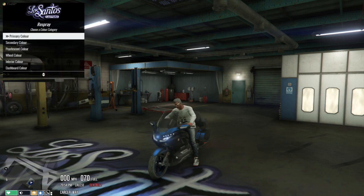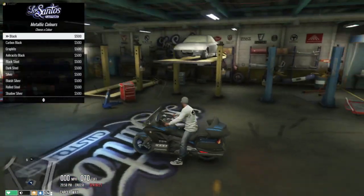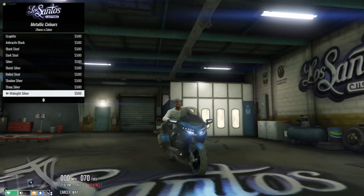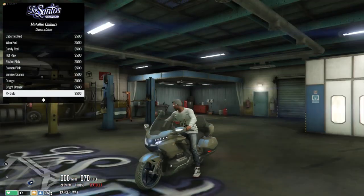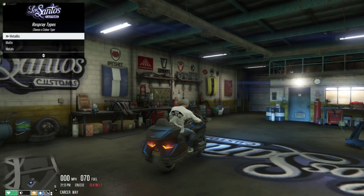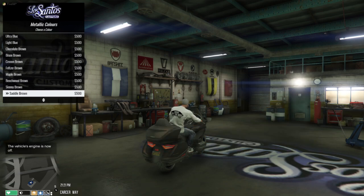I don't want any horn. What I want is a respray. Yes, sir. Metallic. Oh, this is nice. Gold looking like this, right? Supposedly bright orange. It's possible that it has a pearlescent of some sort. Let's forget that I can switch off the lights on it.